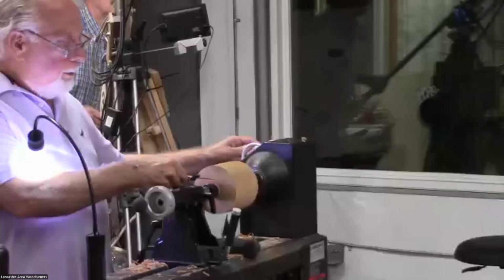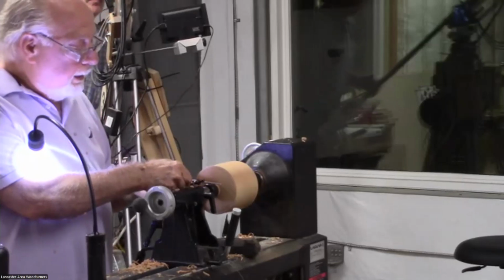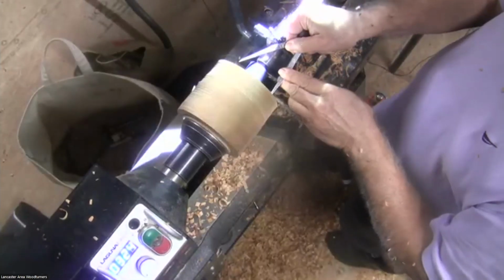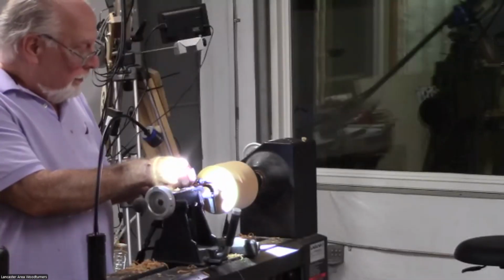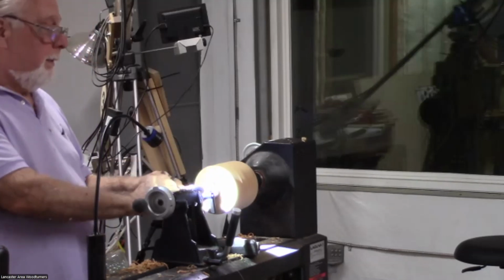So I'll bring the point of the dividers toward nearest me into contact with the wood and gauge the diameter with the other side, and not bring the opposite end of the point into contact with the wood because it comes over like that.